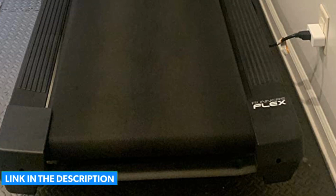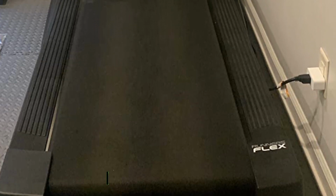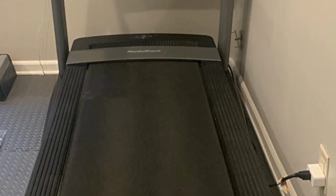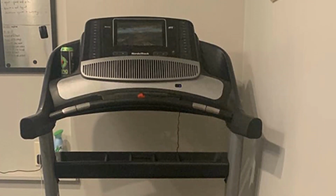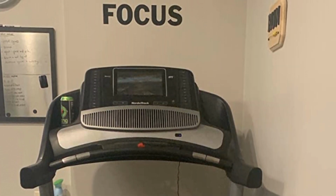For heavier people seeking a high-quality treadmill for all the family to enjoy, the NordicTrack Commercial 1750 makes for an excellent buy. See our in-depth review of the NordicTrack Commercial 1750.